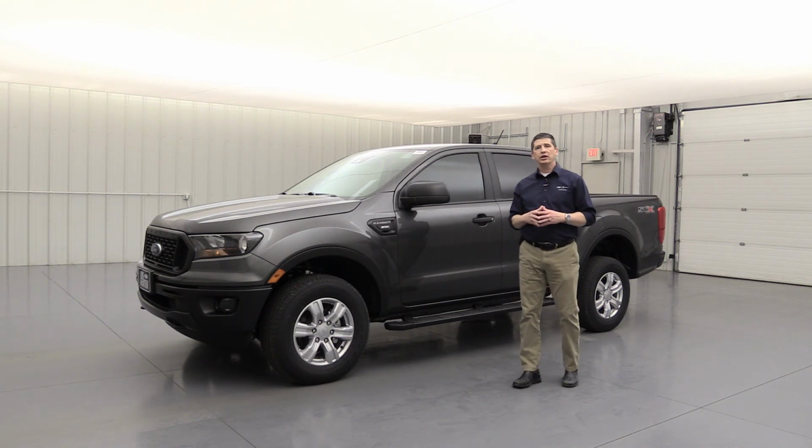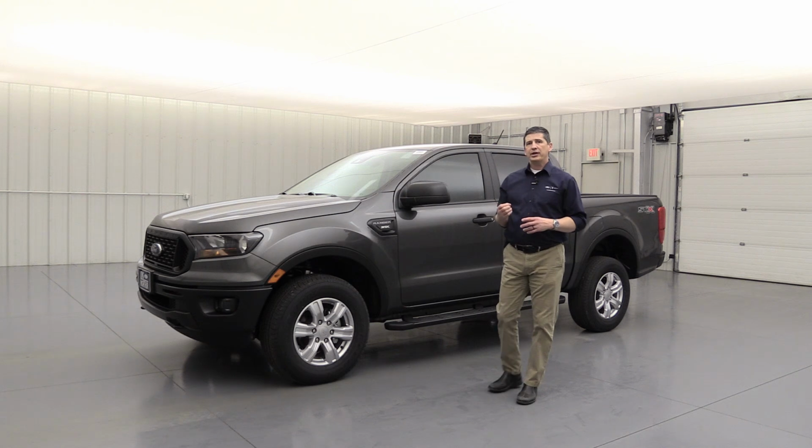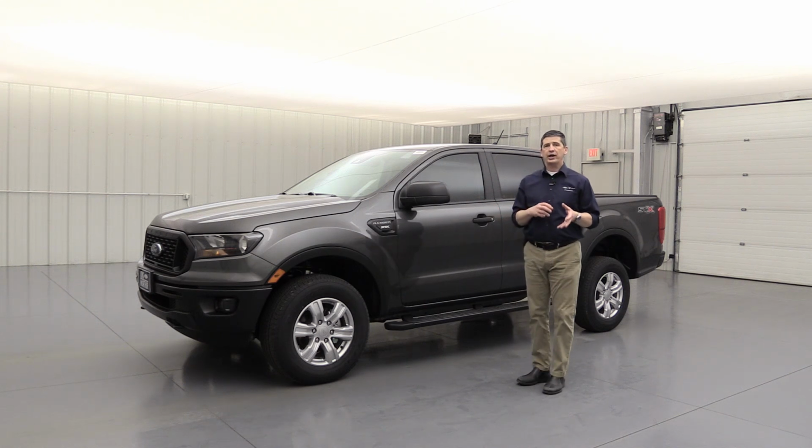Now the Chrome package is available for you on the 101A equipment group. Now, it is a possibility that if you have a fleet dealer or you're a fleet company, you can get the Chrome package on a 100A, but that's the only way you're going to be able to get it on the 100A. So, also not available with the pickup box delete, so keep that in mind as well.